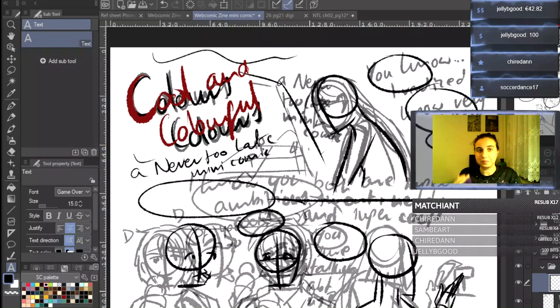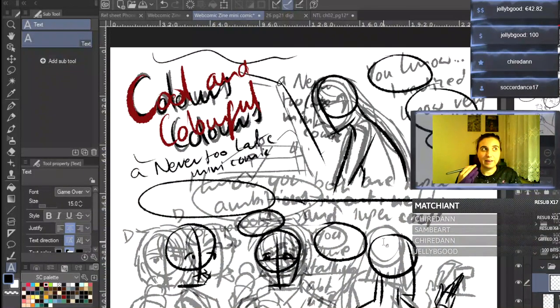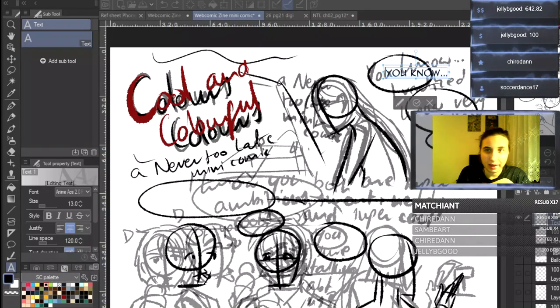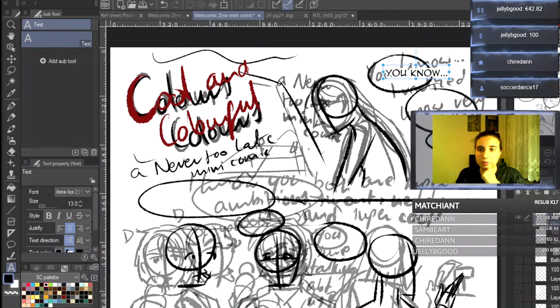It will help me, because this is a very dialogue heavy comic, I want to have the space for dialogue secured. So let me take my trusty Anim Ace on 13 and preferably on black, yes, with 10 pixels of edge around.